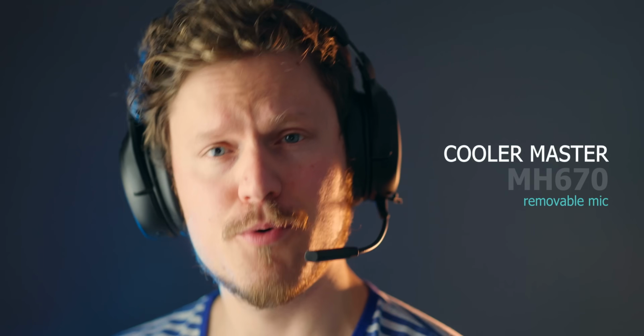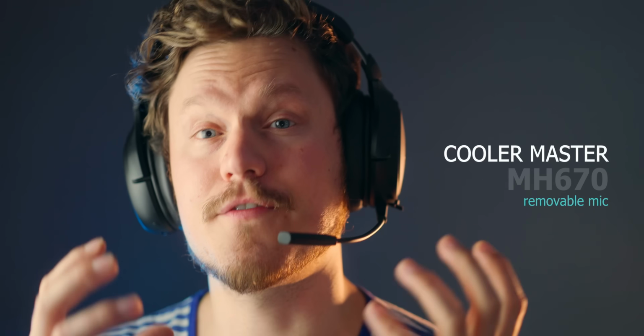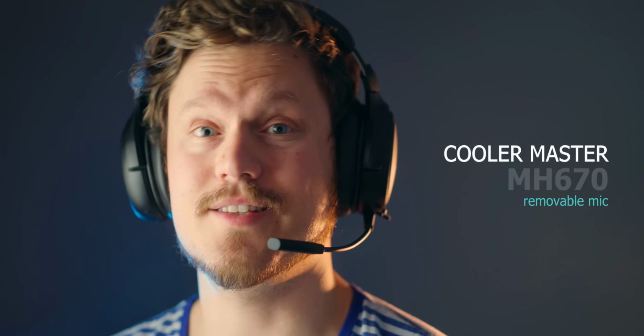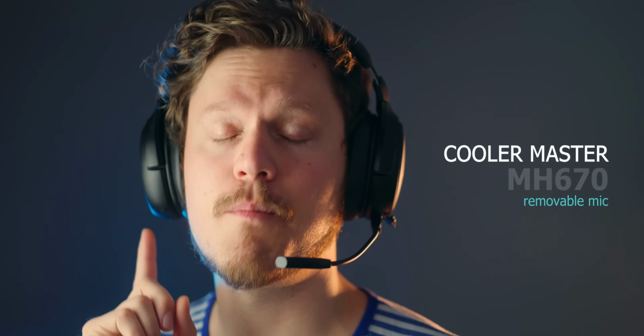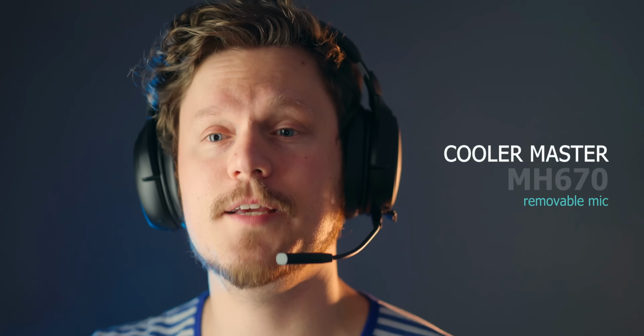And finally, we have the Cooler Master MH670. So this one is very boomy. It's quite sensitive, but it sounds like the microphone capsule is somewhere in the ear cup instead of being right in front of my mouth. That's disappointing considering their wired microphones on the MH752, 751 are fantastic. And it's just unfortunate that the wireless signal and all that compression that's happening is kind of destroying the vocal clarity that you should be expecting from this identical microphone. If you mute the microphone, the LED at the bottom will flash red and green. Keep that in mind. If it's blinking and your microphone's not working, you know why.